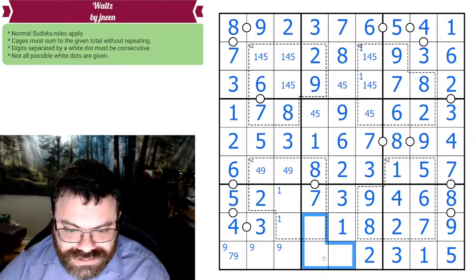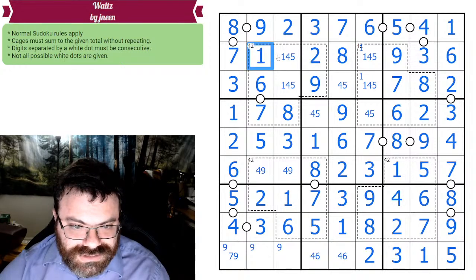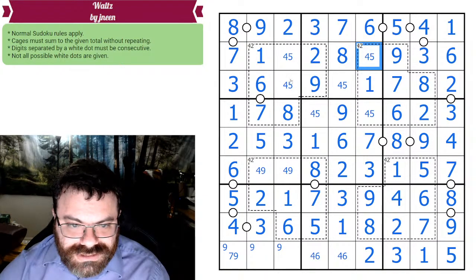Okay, these are 4, 5, 6. Places the 5 here. This is a 1, 6. It's a 1. That's a 1. 4, 5 sees down. That's 9 and 4.